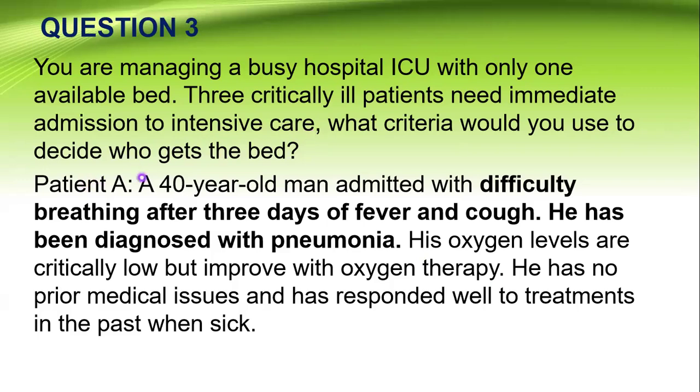So we start. Patient A, a 40-year-old man admitted with difficulty breathing after 3 days of fever and cough. He has been diagnosed with pneumonia. His oxygen levels are critically low but improve with oxygen therapy. He has no prior medical issues and has responded well to treatments in the past when sick. So in summary: pneumonia patient, difficulty in breathing for 3 days, cough, and low oxygen.